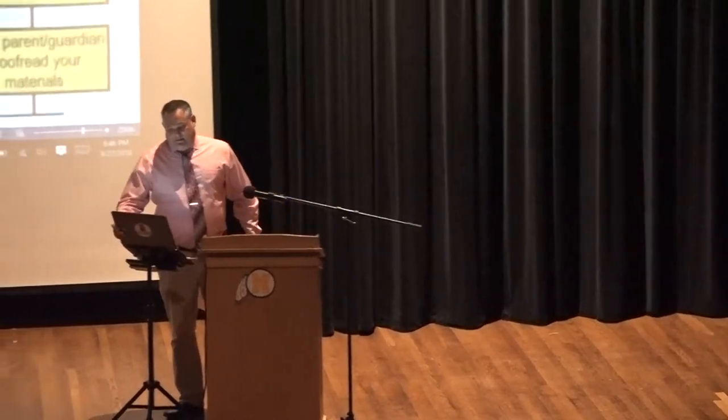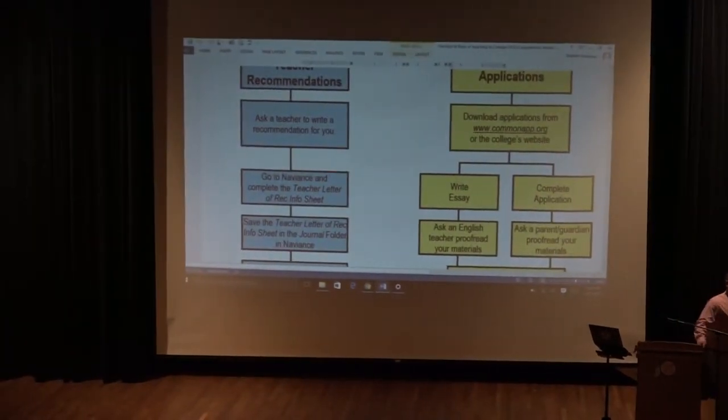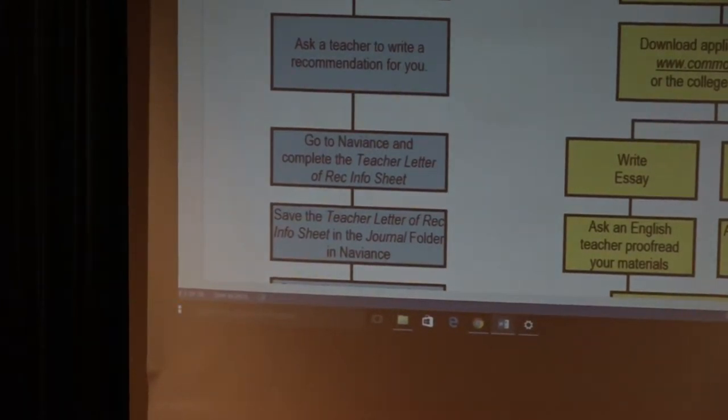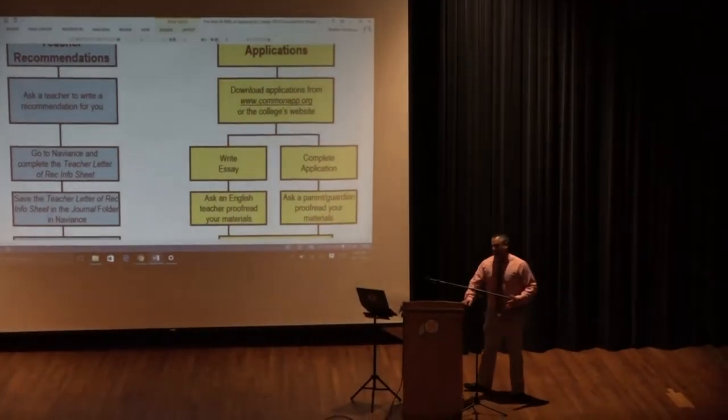So hopefully your student has asked a teacher at this point. It's usually a junior teacher because they've seen them most recently for the longest period of time. You don't want to really get into a freshman teacher who you've never had again. If you had a freshman teacher or a sophomore teacher and you had them again currently as a senior, that might not be bad because then they can talk about the progress that you've made over the years and the maturity and the growth.